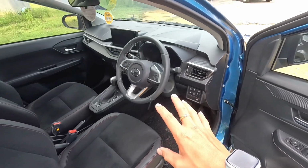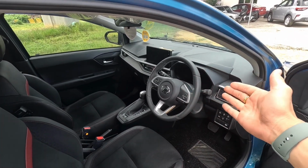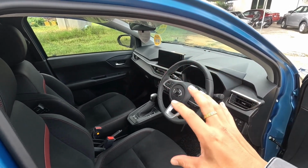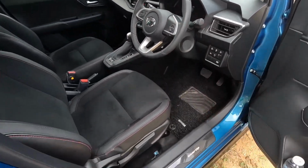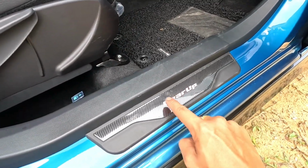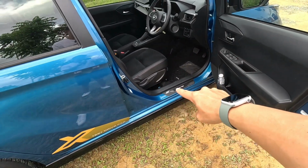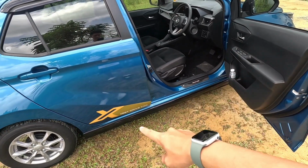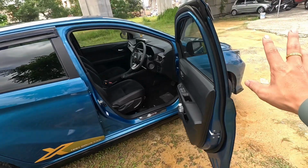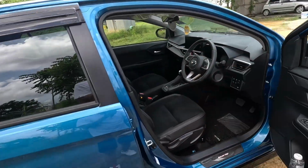So this is the interior. You can see they actually took a lot of learnings from the Ativa, the new Alza. All the design is basically the same. And if you look at the bottom here, you can see the side sills. It says Gear Up, which actually lights up as well. This one is equipped with the Gear Up kit, which includes the illuminated side sill, the side skirt, the front lip, the rear lip, which makes the car look slightly better.